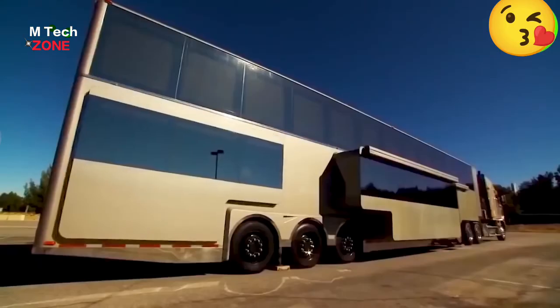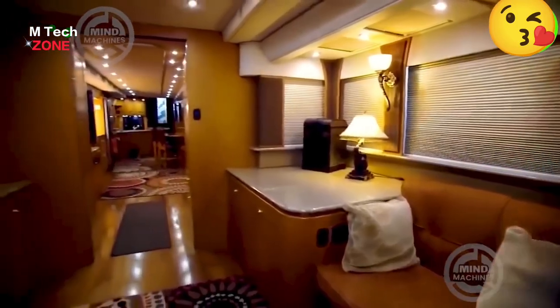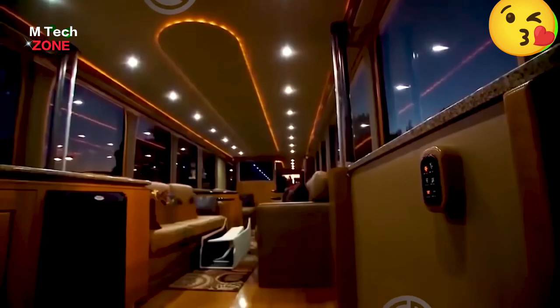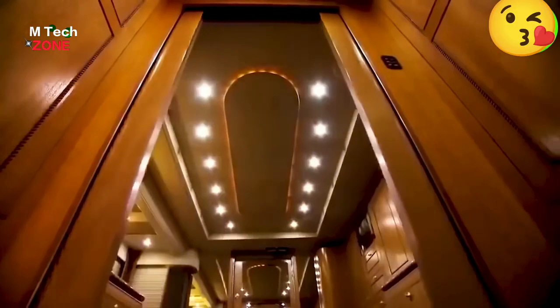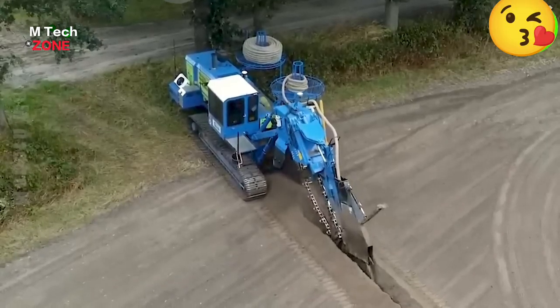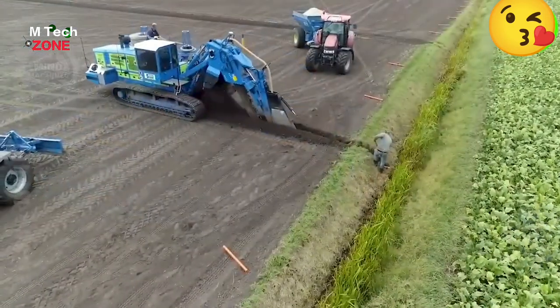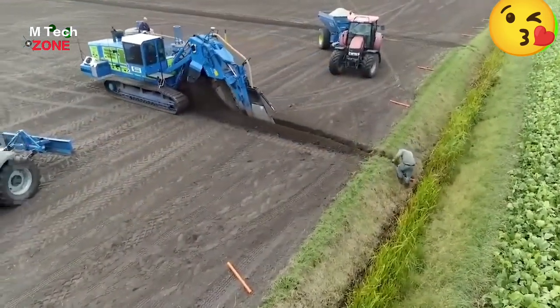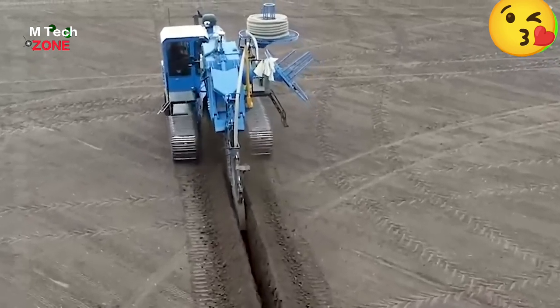Now, let's admire the luxury interior of this top-of-the-line heavy-duty truck. Here's a powerful machine designed for digging deep trenches up to 1.8 meters deep and 2.4 meters wide for efficient field drainage.